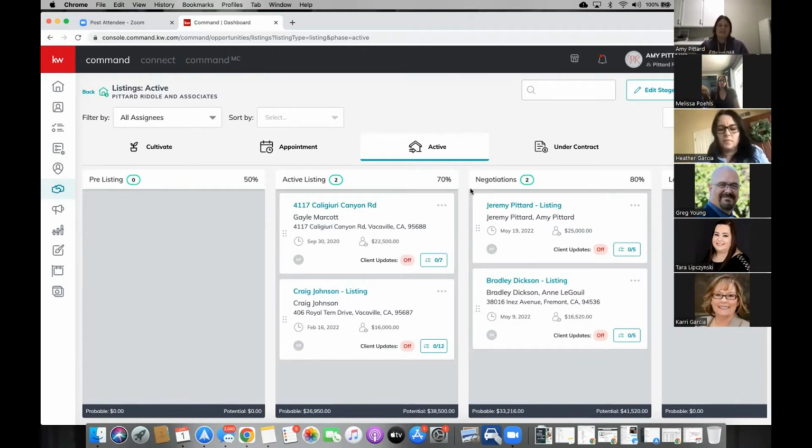It'd be really easy to glance at this and be like, oh, that listing's been on for a while. We need to make some changes. Or gosh, nobody ever gets out of, I've got it all under 7 days, right? So you could always tweak it by adding more stages inside this active listing so that you could see at a glance how many days it's been on the market.